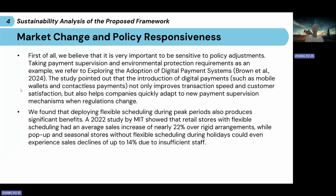We found that deploying flexible scheduling during peak periods also produces significant benefits. A 2022 study by MIT showed that retail stores with flexible scheduling had an average sales increase of nearly 22% over rigid arrangements. While pop-up and seasonal stores without flexible scheduling during holidays could even experience sales declines of up to 80% due to insufficient staff.